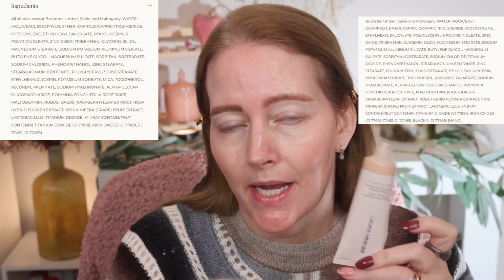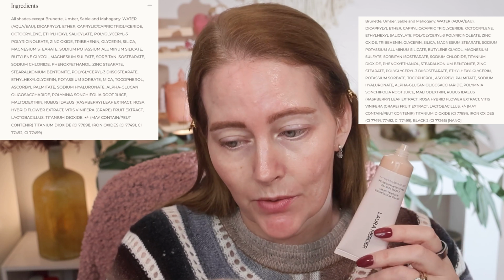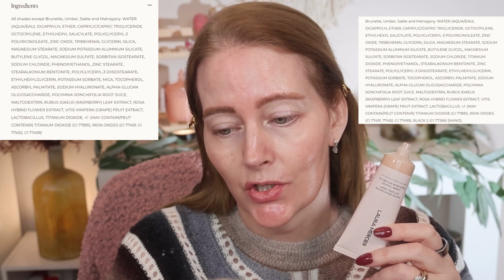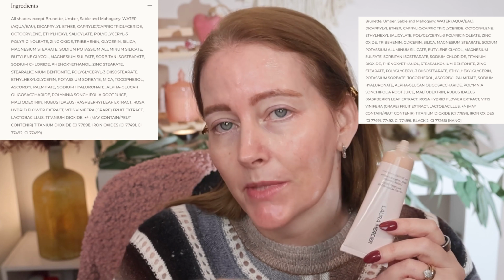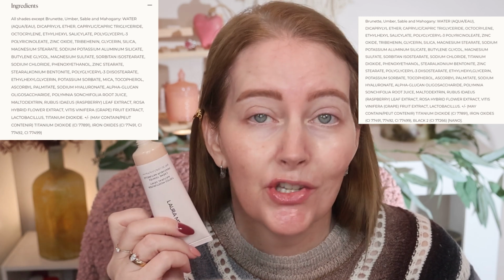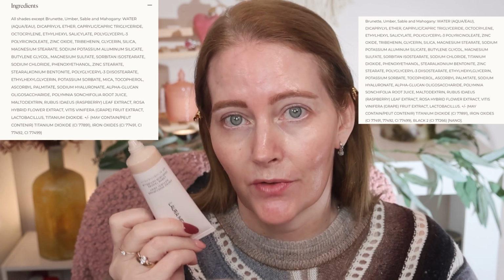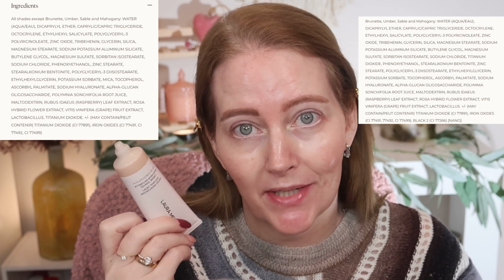And despite having SPF in it, it also says that there is no photo flashback with this one. It's non-comedogenic, non-acnegenic, dermatologist tested and ophthalmologist tested. And it also says that it's humidity proof, so your makeup will not melt, smudge or move once you've got this as your base, apparently.